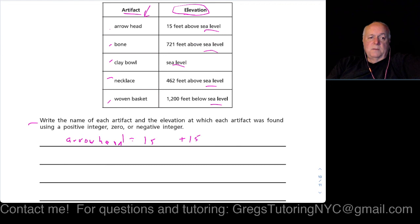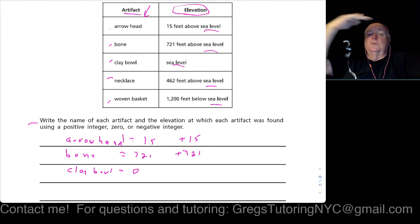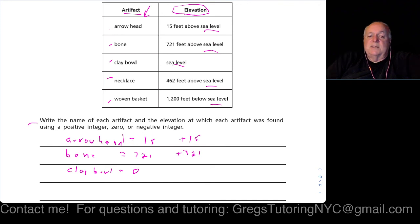Okay, the bone is 721 feet above there. So again, we could just write 721. Or plus 721. Okay, the clay bowl is at sea level, so that's 0. If you imagine this being a thermometer, 0 is our sea level. Sea level is where we're neutral. We can either be above sea level or below sea level, right? So the clay bowl is neither here nor there. A 0 is neither positive nor negative.